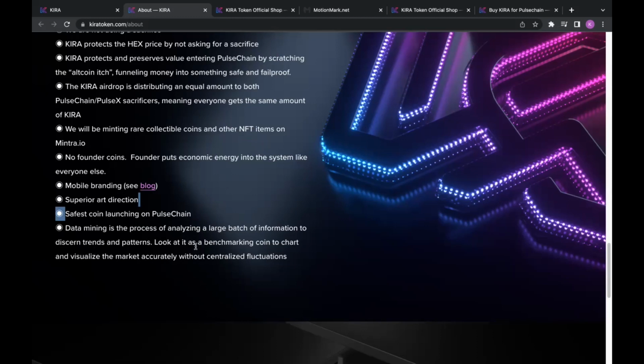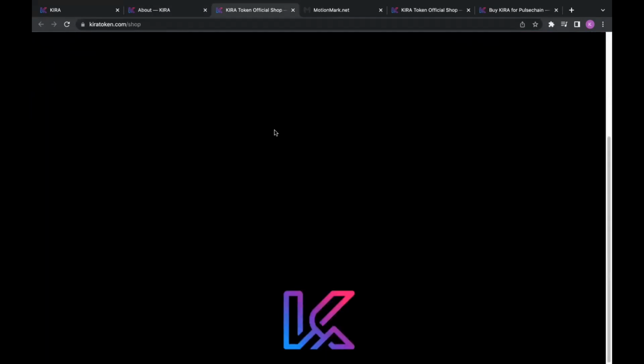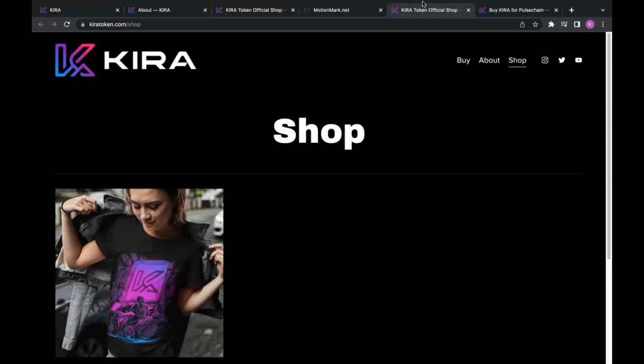Look at it as a benchmarking coin to chart and visualize the market accurately without centralized fluctuations. So, kind of moving on, I was checking out their shop. Ooh, let me go over here. Well, it didn't come up. Okay, yeah.